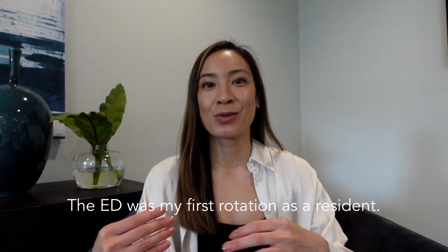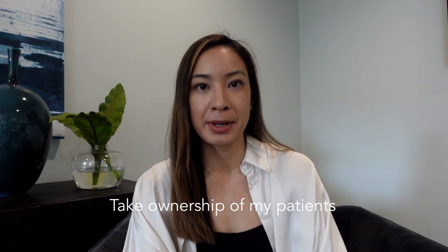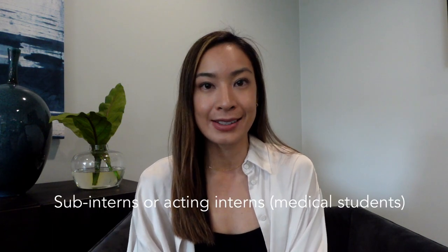So this was really in contrast to the ED, where I always felt like there was someone watching over me, someone hovering over me, which makes sense because it is the ED and you really don't want to miss anything. But I feel like this autonomy that I get as a plastic surgery resident really allows me to grow as a doctor and to really take ownership of my patients. So I've been really enjoying that. And then I've also really stepped into the role of working with sub-Is or acting interns and being able to evaluate their work and give them feedback and also to teach. So that has been very exciting to be able to do as well.